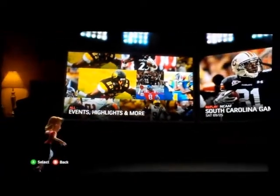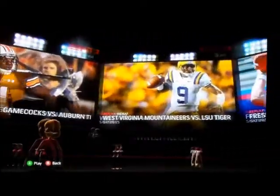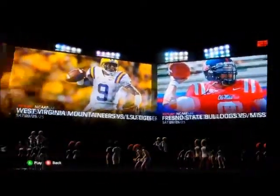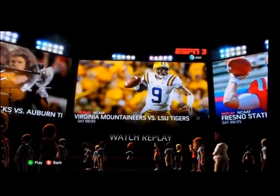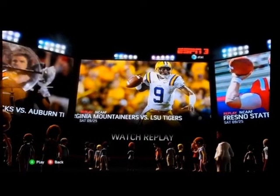So that's pretty much ESPN in a nutshell. There isn't all that much to it. It's just a matter of coming in, picking a sport that you like, hitting the play button, kicking back, relax. If you can get it up into HD, it looks really, really nice.